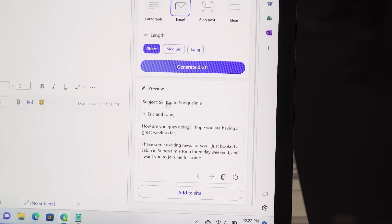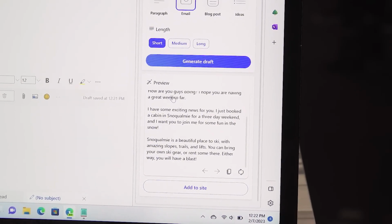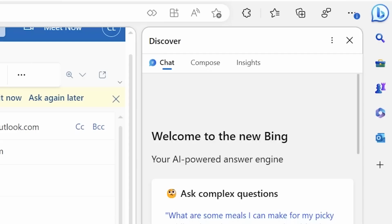Now, I take a lot of personal joy in crafting witty, charming emails to get my friends to do things, but if you're not that sort of person and you just want a machine to do that for you, you now have the option. So I asked Edge to craft an email for me, convincing my head of video, Brian O, to come with me on this trip to Seattle.